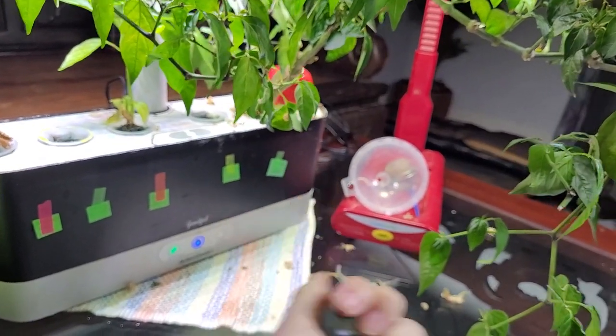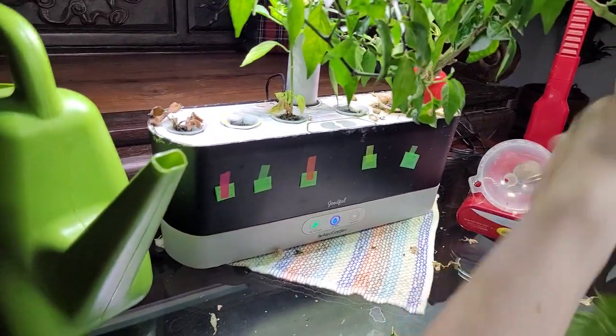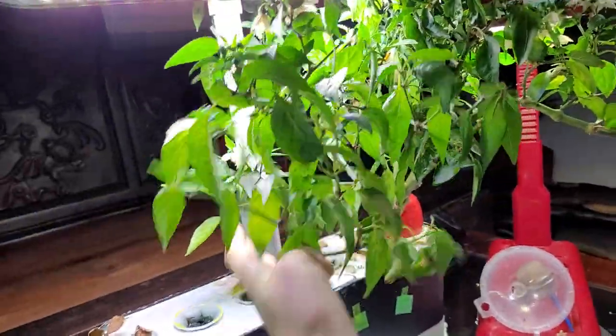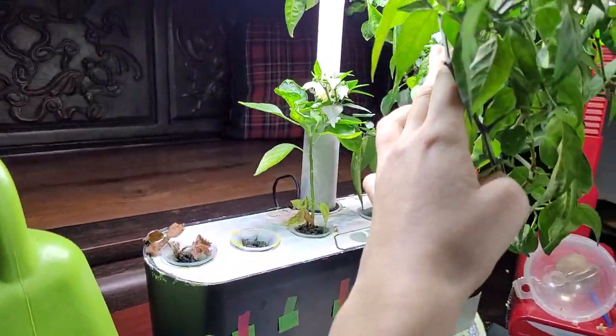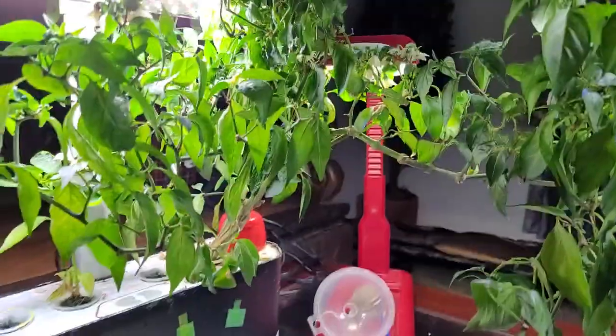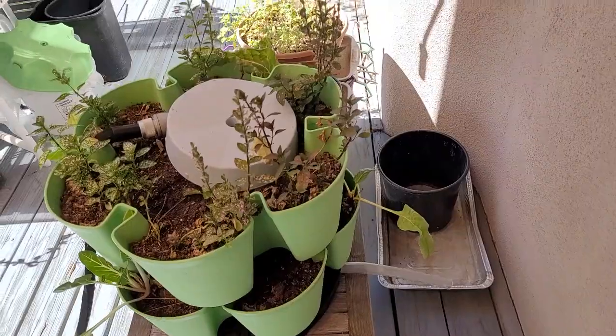They're kind of matte a little bit, and I currently do not see any in there, but there are still flowers producing. And this is a Santa Fe Grande that I grew. I need to bring it outside, but I've been extra lazy these last few months. Let's move outside and see what we have out there.